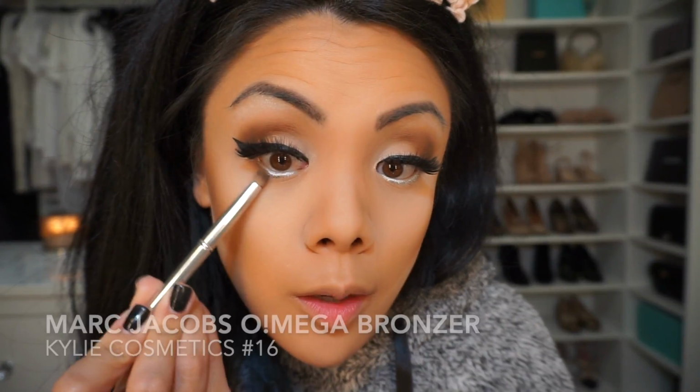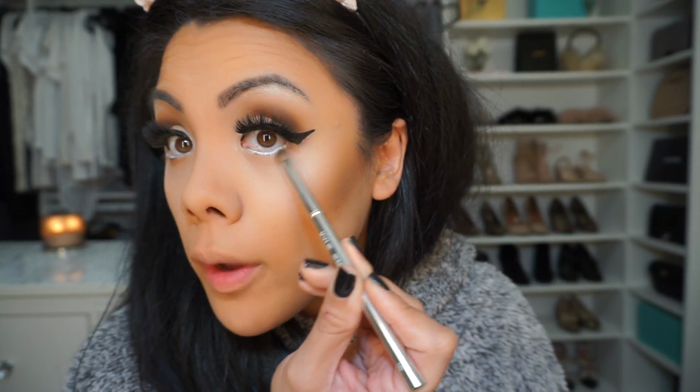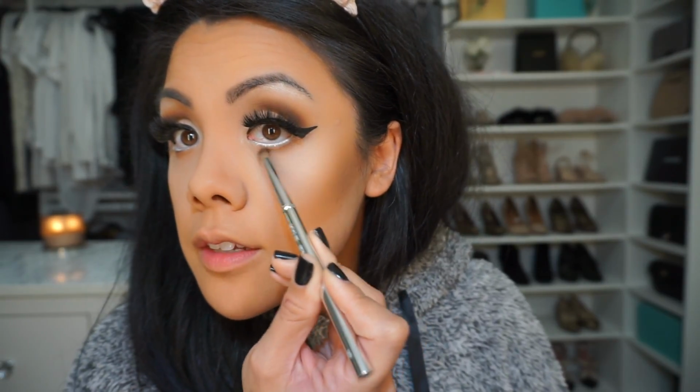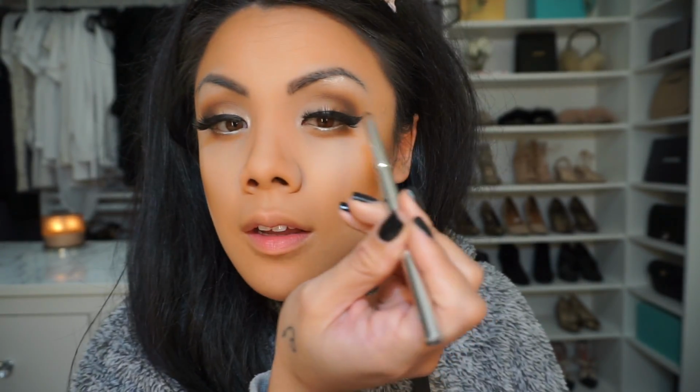Taking the Kylie brush again, and then I'm just going to take some of the bronzer and apply this to the lower lash line. So I have some of the dark brown on this brush still. I don't love applying super dark colors to the lower lash line. I think they're difficult to blend and I think they stay way longer than the rest. So I like little tricks to keep it looking blended down here. And for me, whatever's left over on the brush from doing up here is enough that I apply a different color and just let it blend.